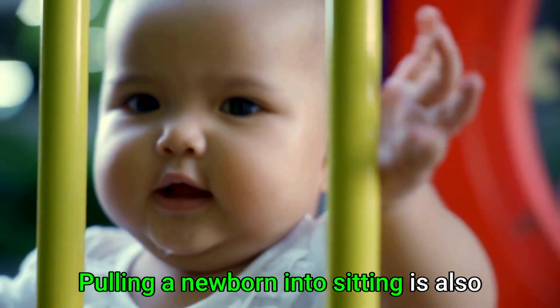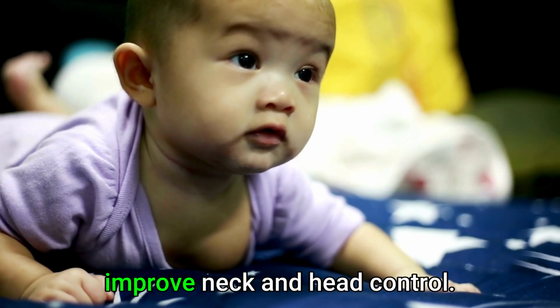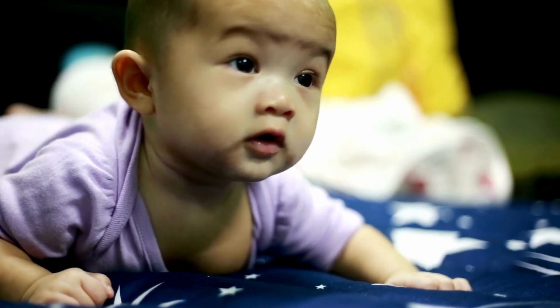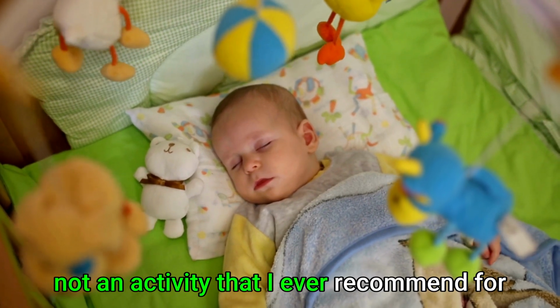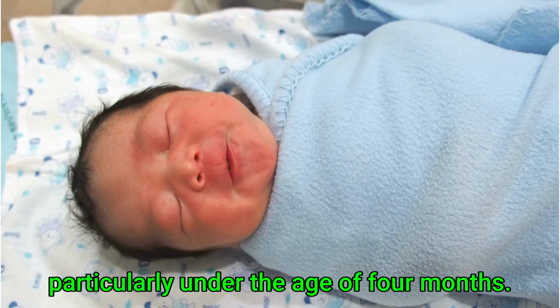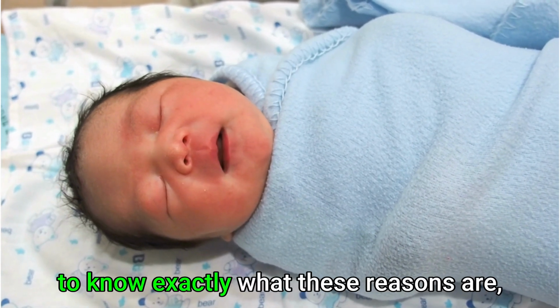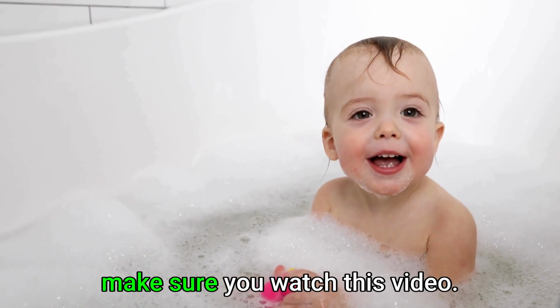Pulling a newborn into sitting is also another activity that parents often get recommended to improve neck and head control. But this is not an activity that I ever recommend for newborns, particularly under the age of 4 months, for a number of reasons. If you want to know exactly what these reasons are, then make sure you watch this video.